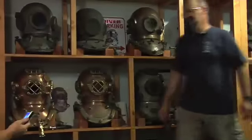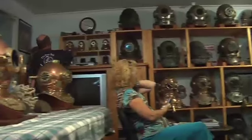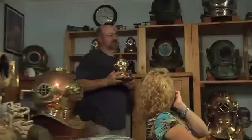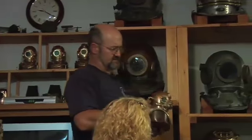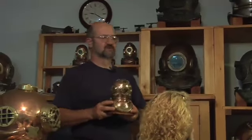And to go one step further, there's a chap in Italy that makes miniatures, and this hat here is not a replica, this is a miniature. If you could get your head in it, you could dive this hat. Everything's working, the valves, non-return valves, electronics, and everything. He got the plans from Desco, the permission from Desco, and he builds miniatures now.